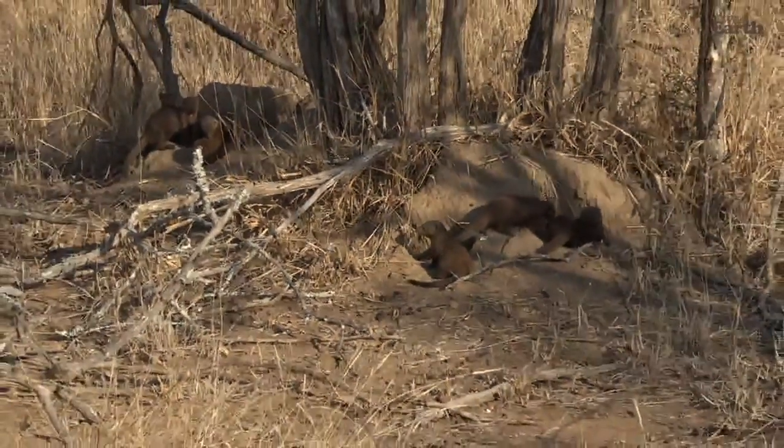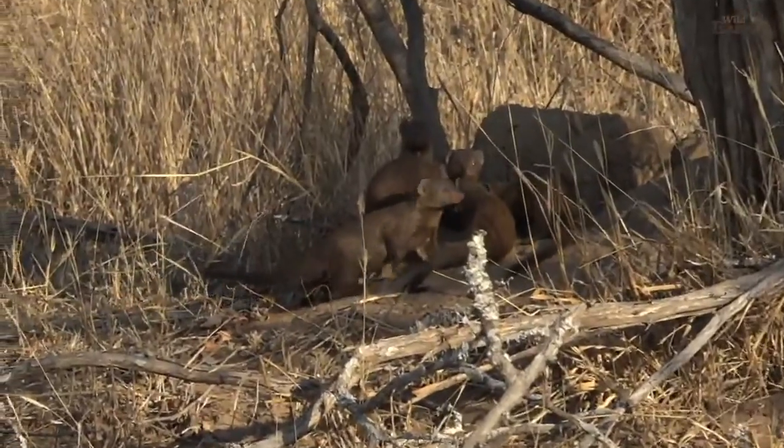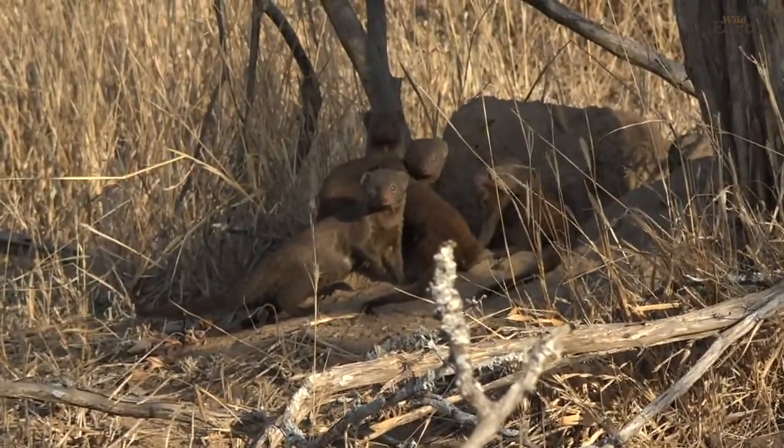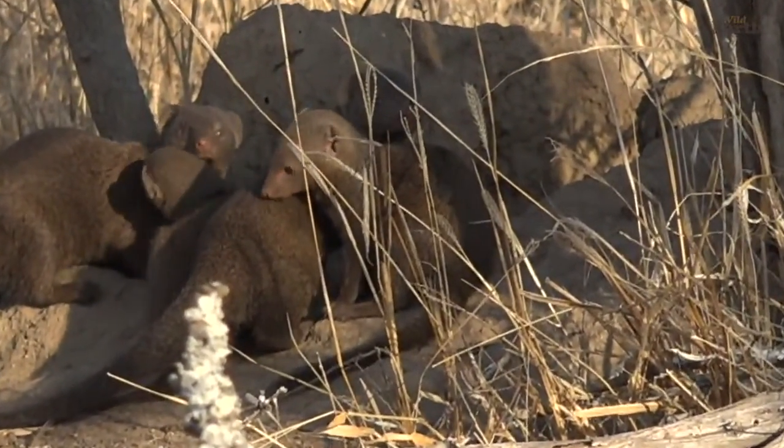If you live in a big family and you all stay underground in the same burrow, there's going to be lots of ticks and parasites, and diseases can spread, as we all know. So they have to keep themselves very clean in order to make sure that they are going to be as healthy as possible. Wow, there's lots of them.